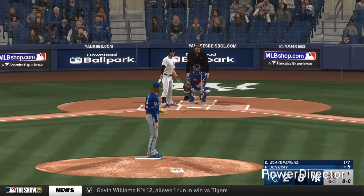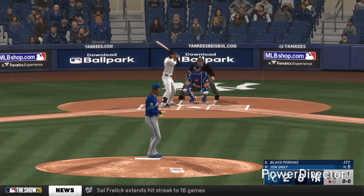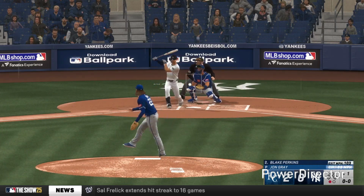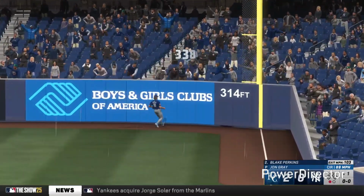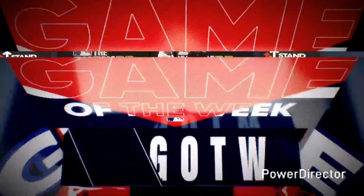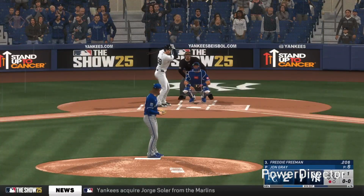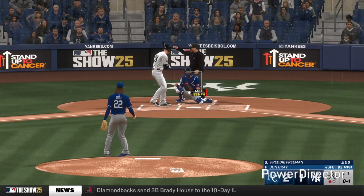Digging in is the switch hitting outfielder, Blake Perkins. Hitless of the first 2 games of the series. He's 0 for 8. That one ripped. And that ball is out of here. With this pitcher's velocity, a changeup is really a break for a hitter. He got a BP fastball, didn't move a whole lot, and he absolutely tattooed it.